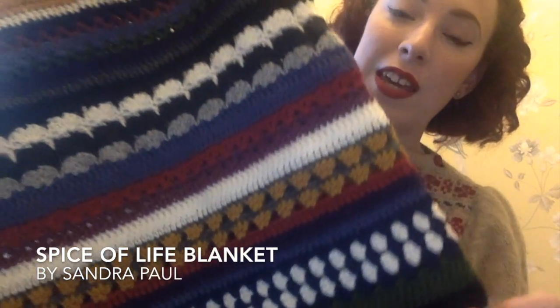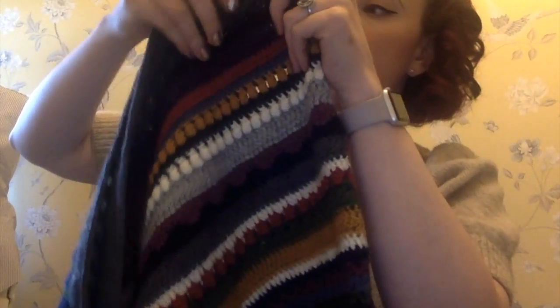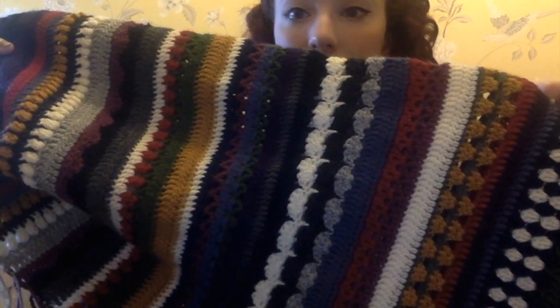So as you can see, lots and lots of different crochet stitches. I picked all these really autumnal colours because both Emrys and I love the autumn. Lots of greys, blacks, mustard, reds, really deep purple and green. There's some really, really lovely patterns in here. This one, the little puffs, I think is probably my favourite.